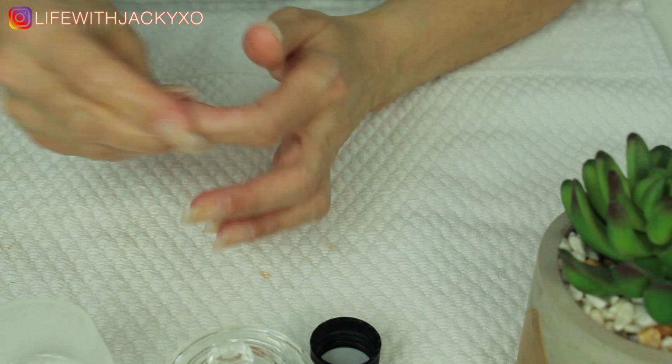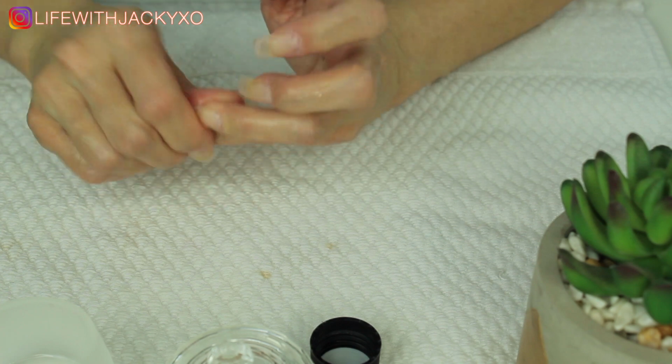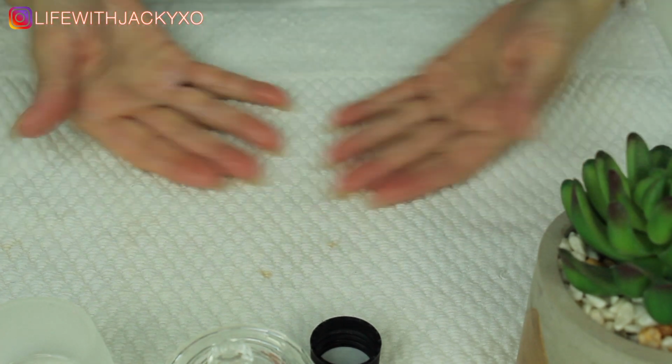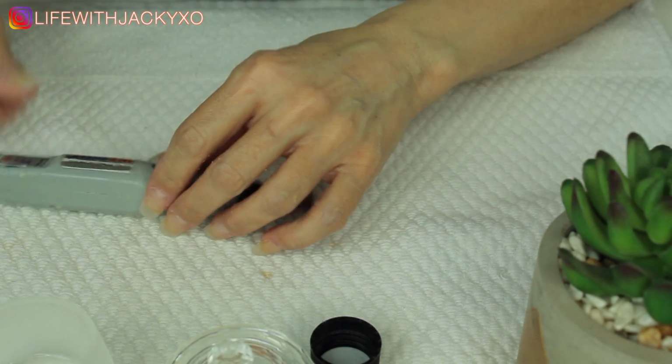Again, this is the reason why I love that Kiehl's cream, because my nails do get really, really dry from doing this, and that Kiehl's cream really hydrates them. So that's the thing I do, I put a lot of alcohol. But now we're gonna first start on the drilling part.